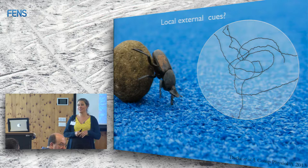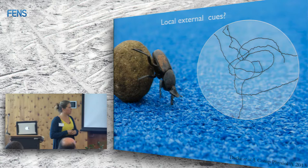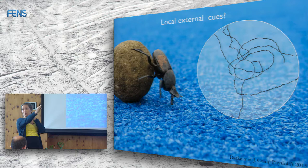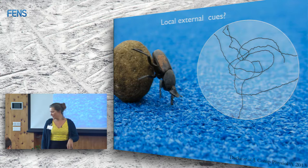So external cues, which could, for example, be landmarks, could be used by the beetles. They could, for example, be moving away from the dung pad in a straight line by keeping the dung pad aligned with, for example, another external cue. And then by keeping that line, they could move backwards. We don't think that that is what they do. We have moved the dung pad around. They don't react to that at all.